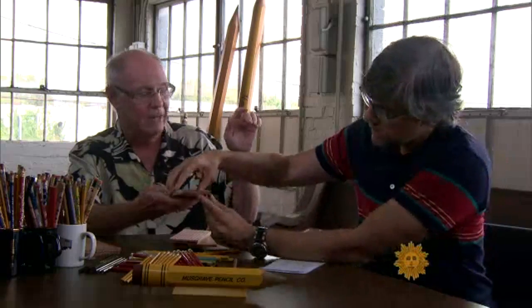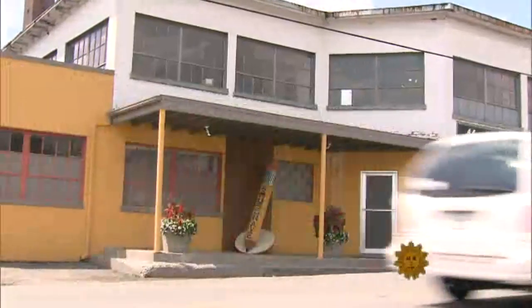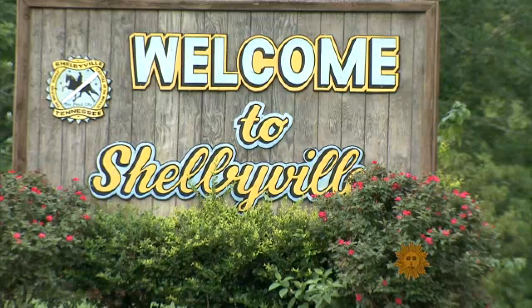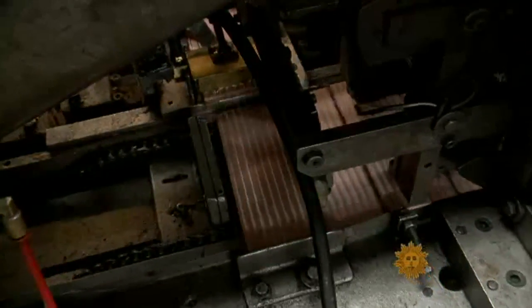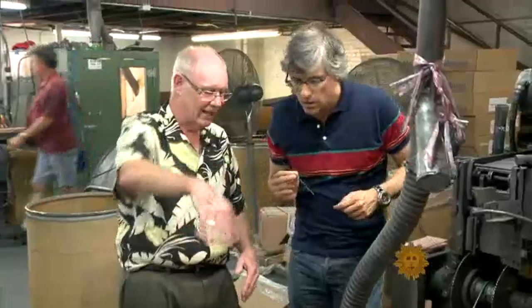Glue is put in the grooves, then the graphite cores are laid in the grooves, and then glue is put on the top. It's make a sandwich. It's a pencil sandwich. Right, exactly. At the Musgrave Pencil Factory in Shelbyville, Tennessee, once known as Pencil City, USA, they still make pencils the way Henry Hewlin's grandfather did. So it's not like it has to get shot through. It's laid in just like you laid in the groove.